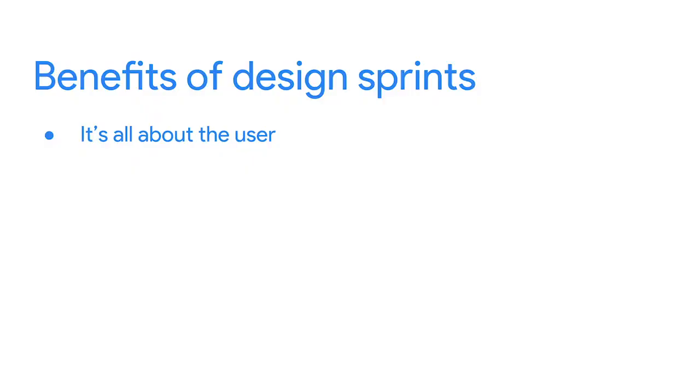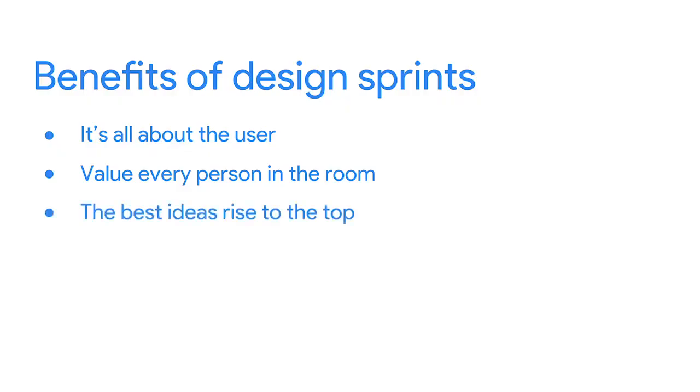Second, sprints value every person in the room, from the office intern to the senior stakeholder. Including people from lots of disciplines and experience levels is a key part of the process. Why? Because considering all angles of the problem and the solution means the best ideas will rise to the top.